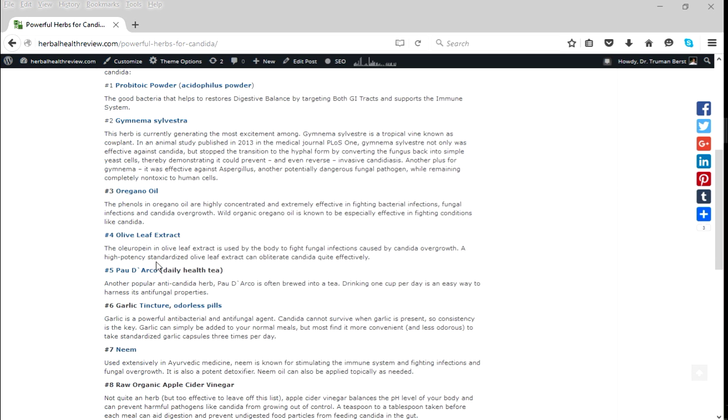oleuropein in olive leaf extract is used by the body. The oleuropein, it's used by the body to fight fungal infections caused by candida overgrowth. And a high potency standardized olive leaf extract can obliterate candida quite effectively. So that's another one.